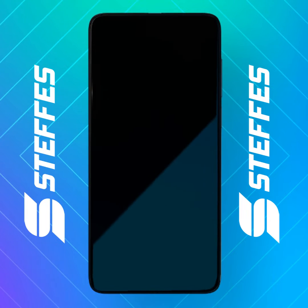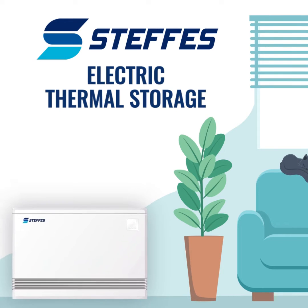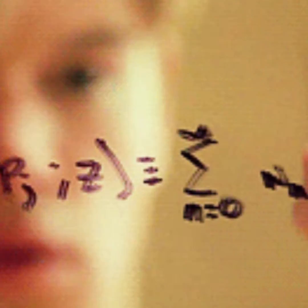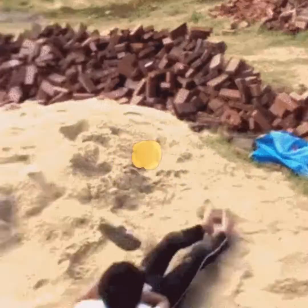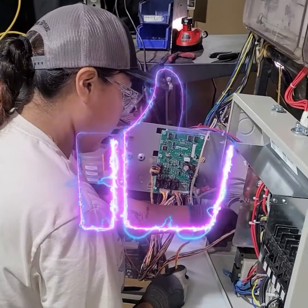You see, we have an opening for an ETS assembler. You're probably thinking, cool, the heck is that? That's fair. To tell you what an ETS assembler does at Steffes, we should probably explain what ETS is first. ETS stands for Electric Thermal Storage, which is a pretty complicated technology that involves bricks, electricity, and storing lots of heat. What you need to know is that Steffes makes heaters, ETS heaters to be exact.